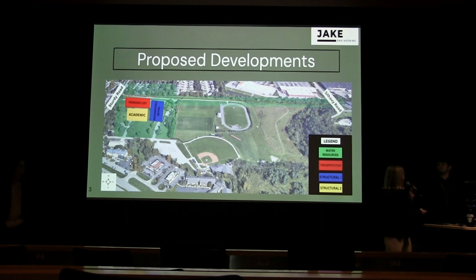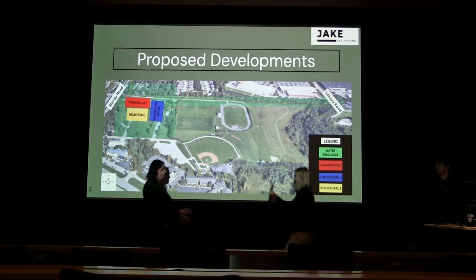And then our water resources engineer will design the drainage and water treatment for all of the runoff from these new developments, along with a culvert located at the east side of the property so that the road can fully connect. And now I will pass it on to our transportation engineer, Kenzie Kahn.